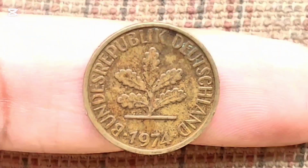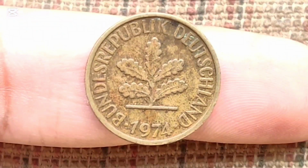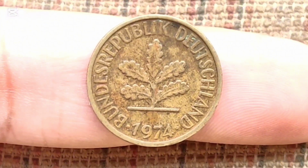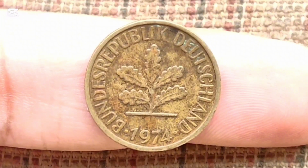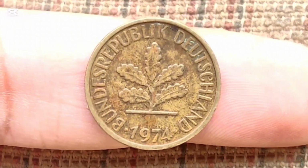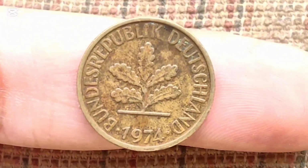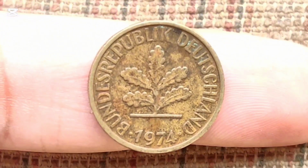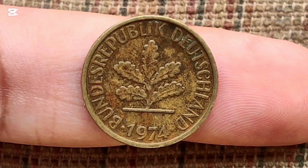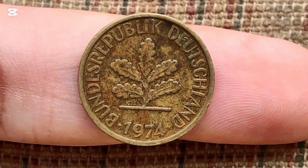Next up, the 5-Pfennig from Germany, minted in 1974. If you have one of these lying around, you might be holding on to something worth more than you think. Let's start with a quick look at the coin itself. The 5-Pfennig coin was part of the Deutschmark currency system used in West Germany before the euro was introduced in 2002. These coins were made of brass-plated steel, and their design was both simple and iconic. On one side, you'll find the German oak seedling, symbolizing growth and stability, and on the other side, the denomination and the mint mark.